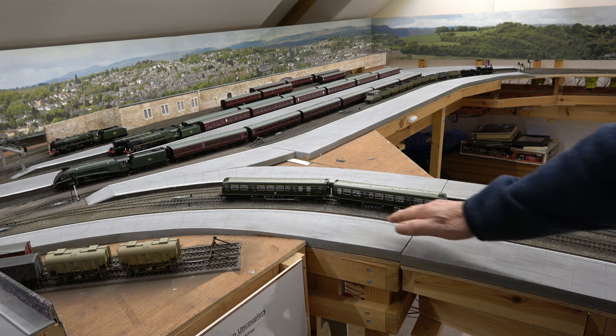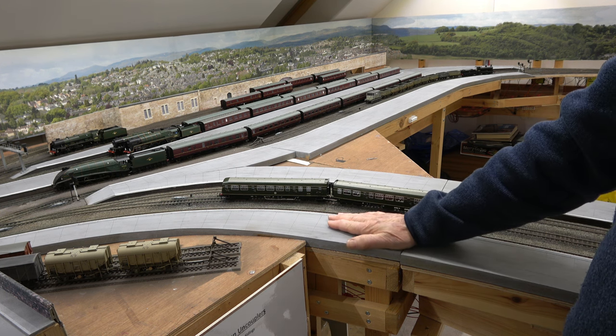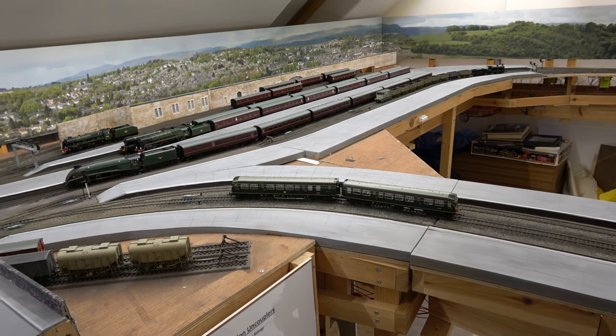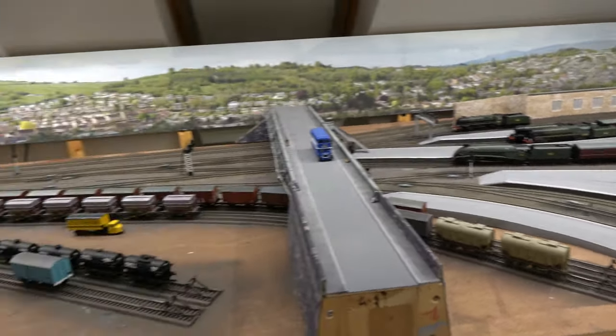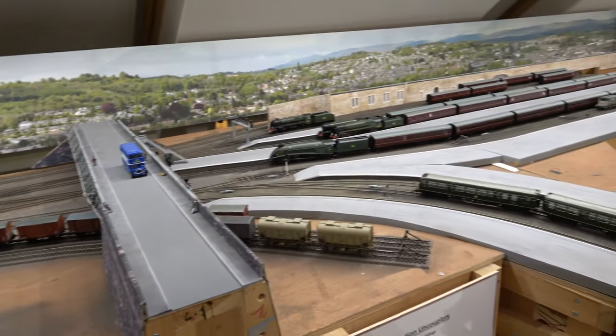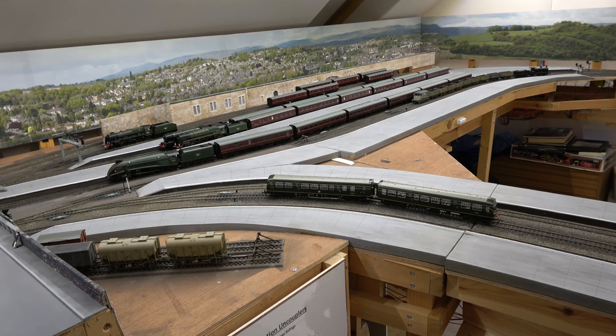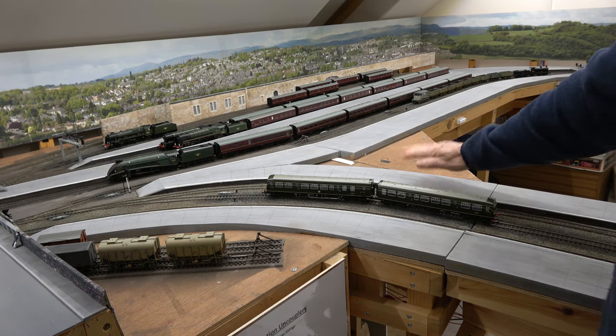So the operating practice was that the train would arrive from Dundee in Platform 1 and terminate. It would then move south of the station and shunt back into the Dundee centre siding, and it would sit there awaiting its next turn of duty. When that came along, it would move south of the station again and then shunt into Platform 2 for the return journey to Dundee.